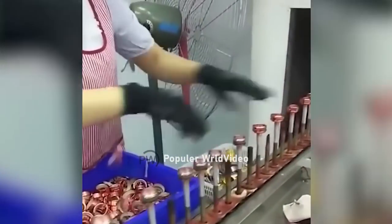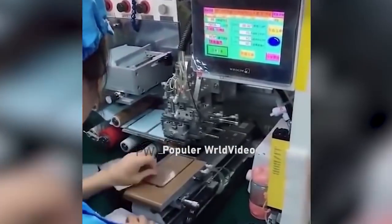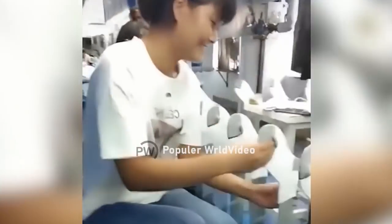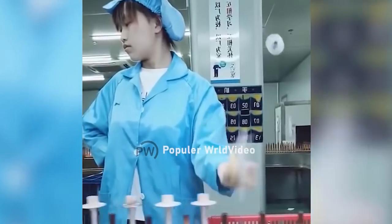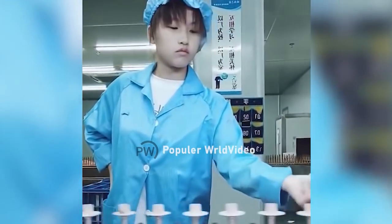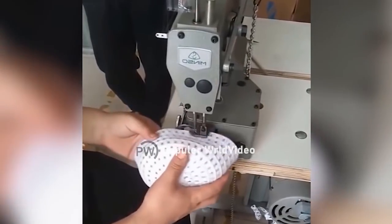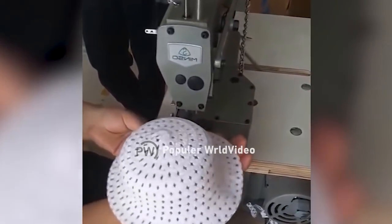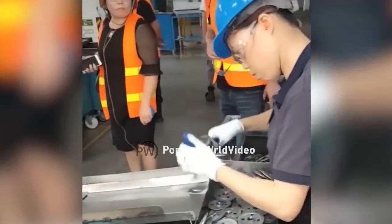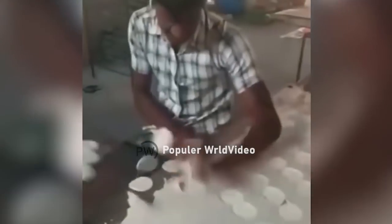These factory production processes take place very quickly. The faster the production, the higher the profit. We have brought together the best production processes for you. Many products are produced thanks to these machines.